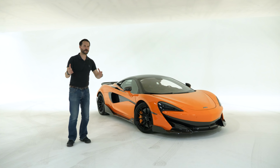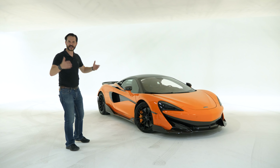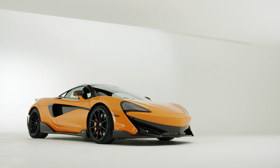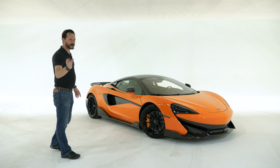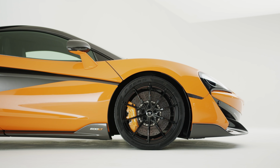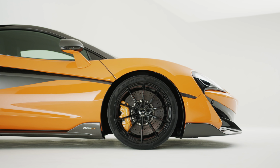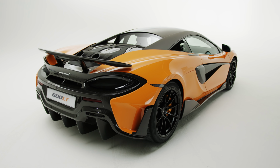Now LT conceptually relates to the performance enhancements rather than it being actually longer, but this car actually happens to be a little bit longer, 74mm, which is about that much. And although that doesn't seem a lot, when you actually look at it, it does feel that little bit longer than the 570S or the 570 GT. It might be an optical illusion with the wing at the rear, but it certainly does have a bit more presence.